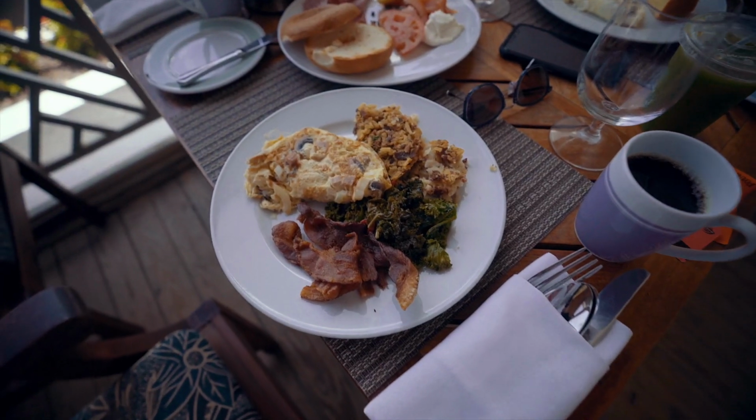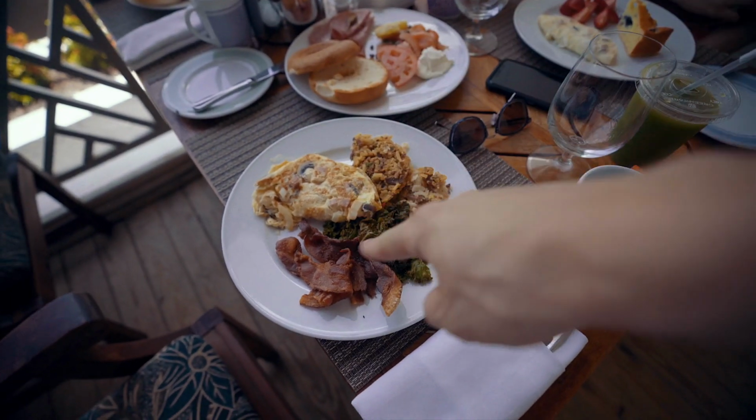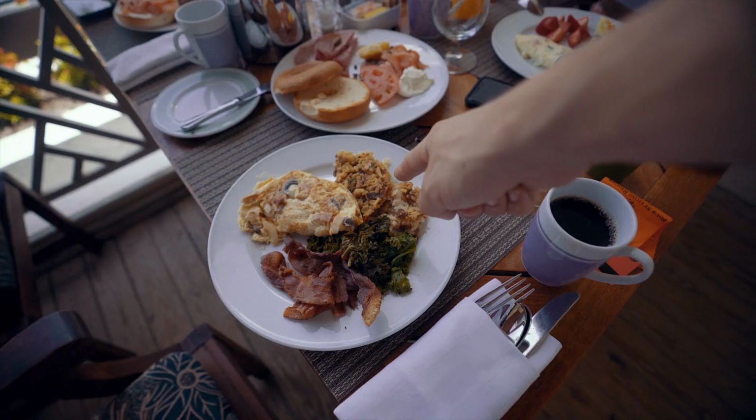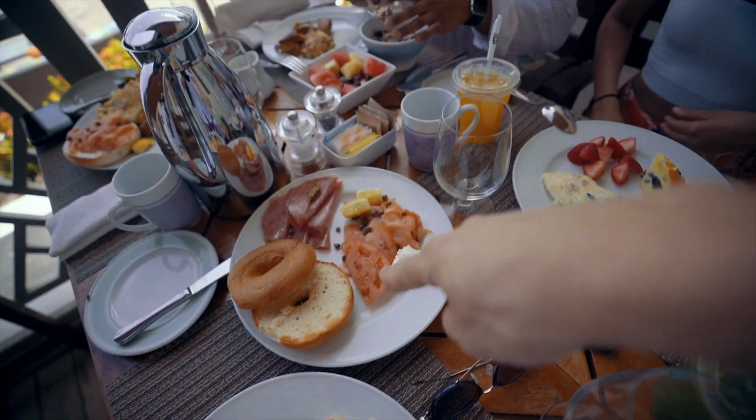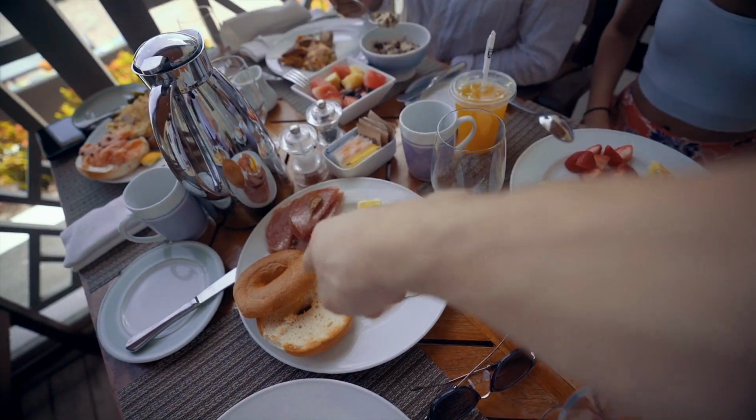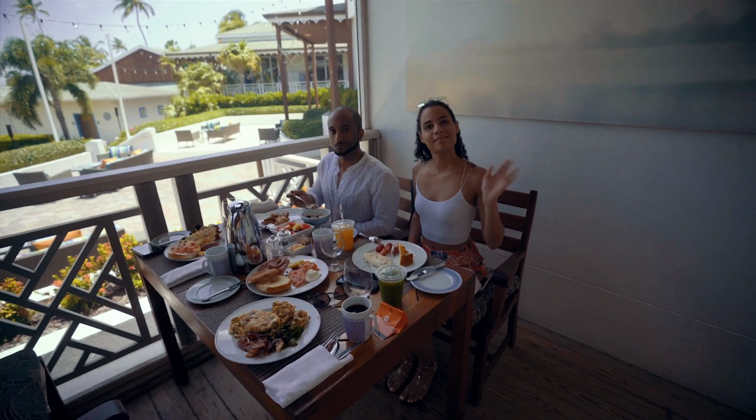My eyes were probably a little bit bigger than my stomach, but bacon, sauteed kale, hash, and then egg, gluten-free toast. They have gluten-free toast here at the Four Seasons in Nevis, which is amazing. Tomato, salmon, and salami, and wonderful company.